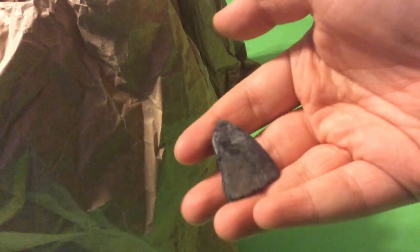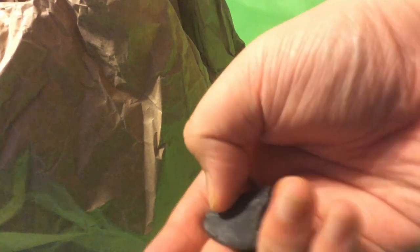But yeah, here we have an equus tooth, which is pretty much a horse-like creature. So yeah, technically it's a horse tooth. Let's see what we got here. Okay, so this right here is a piece of a turtle shell. You can kind of see.